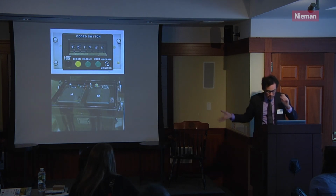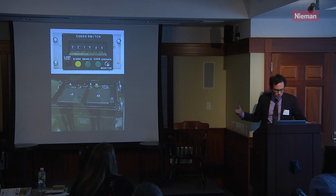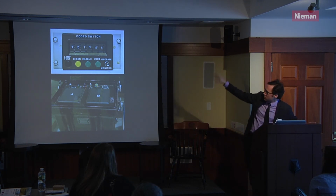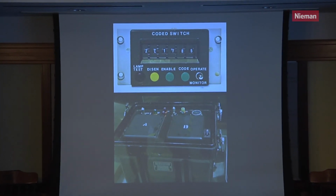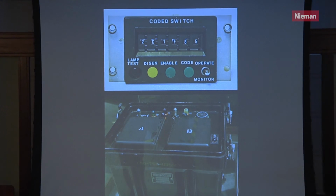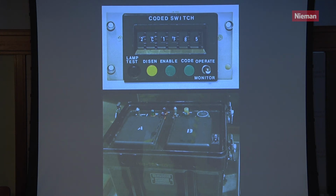And the weapons themselves have technical stuff on them to keep them from being modified or taken. The top is the kind of thing you have to put in to make the missile work, and you have to look up the codes from the safe. The bottom is what's called a PAL, Permissive Action Link. This is a complicated sort of computer that's inside the weapon. If you don't have the right code to unlock the weapon, you can't use it.